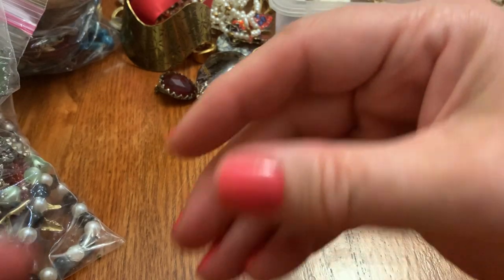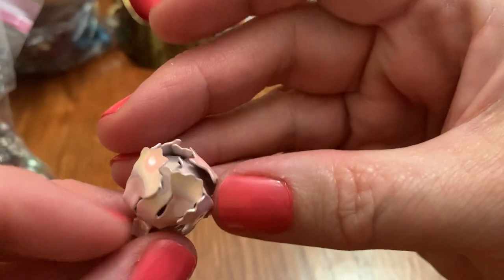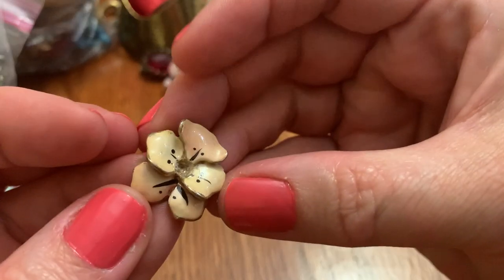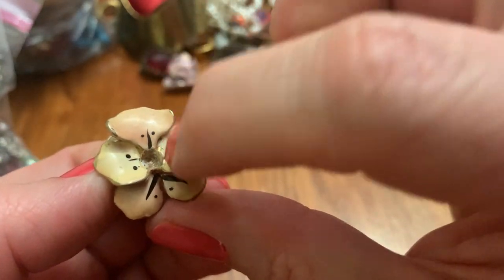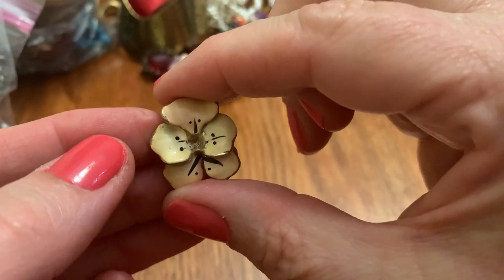A red clip-on. Here's that other earring with the pink Aurora Borealis type painted enamel metal. This is the screw back earring. It's a flower. It might have had a rhinestone in the middle. I would say yeah.